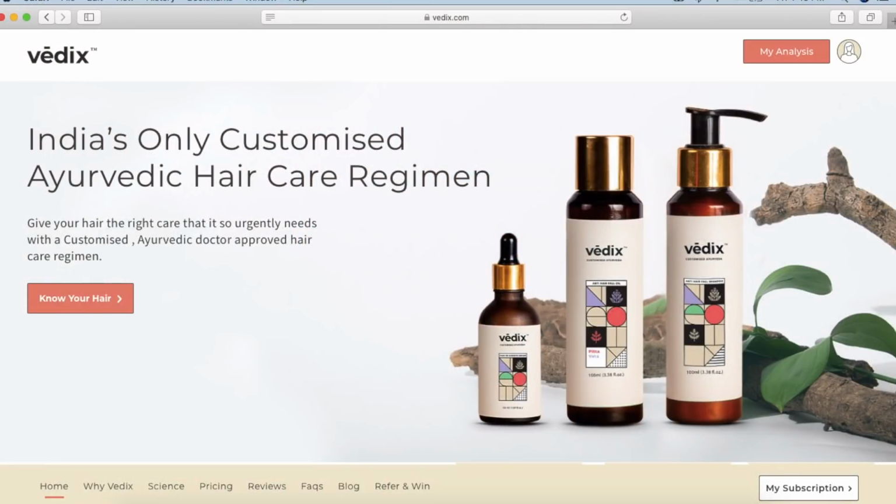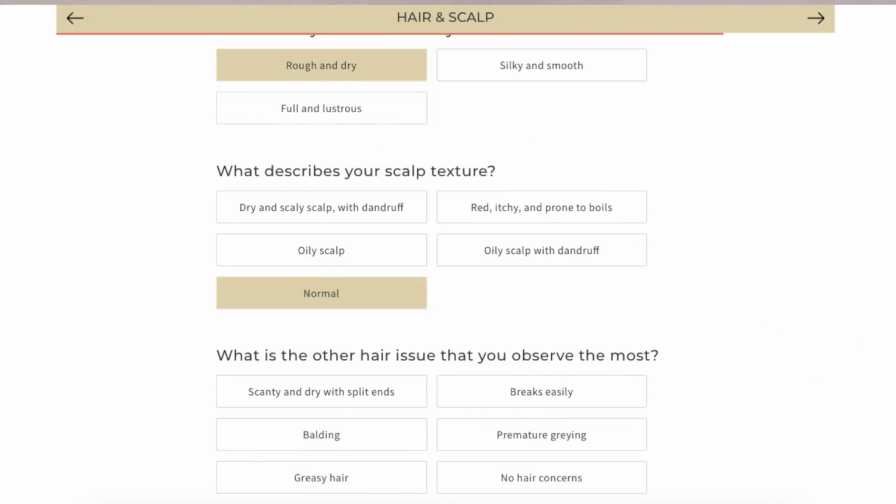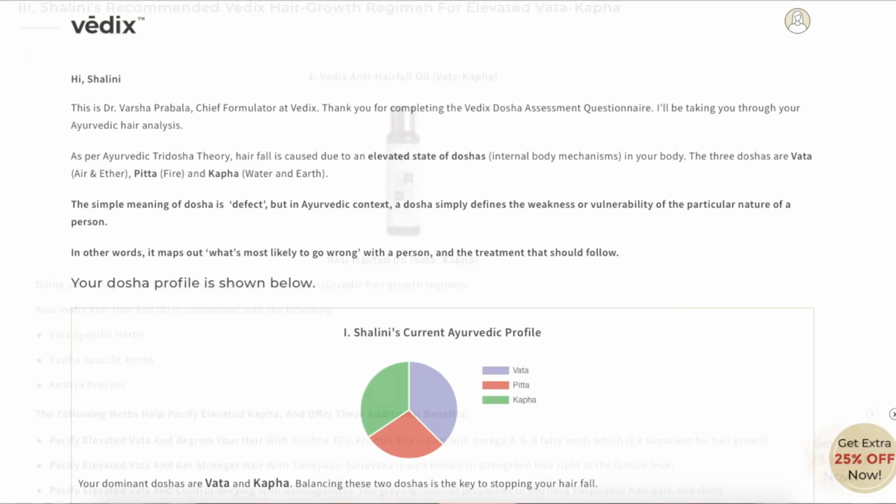So Vedix has Ayurvedic doctors that customize your hair care routine, that approve your hair care regime based on your dosha profiles. Each formulation is customized, and all the base formulations are different for different people. You can order a 1 month, 3 months, or 6 months regime. You have to answer simple questions based on your hair, body, lifestyle, preferences, etc. Then you can order your customized Vedix box.